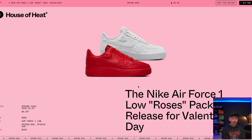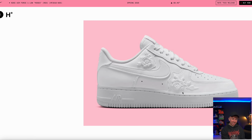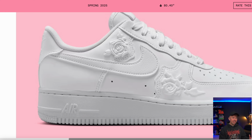Also in February, we just got looks at Nike's new Valentine's release. Usually they drop Forces or Dunks, and this year they're sticking with that. No changes here. We've got the Nike Air Force 1 Low Roses pack. This one's actually pretty cool. I like this white one a lot with the roses on the side, which is kind of like pressed in leather to some degree. You've even got some different cuts of the paneling over here, yet they still keep it very Air Force 1.